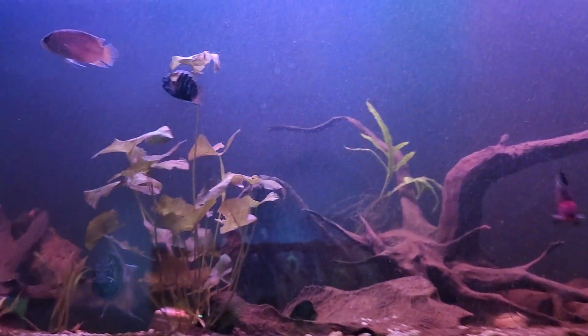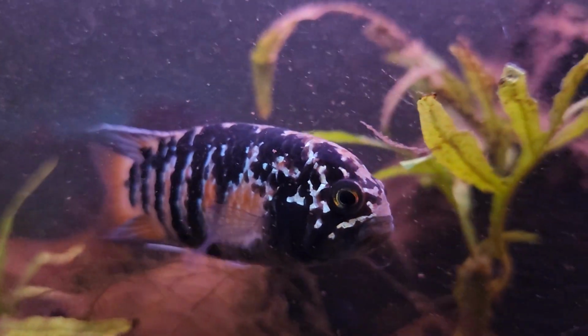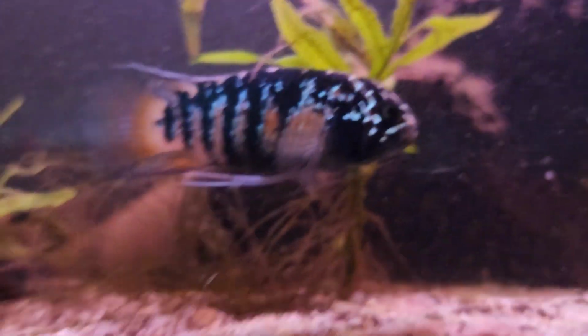And I keep giving you peeks because those zebra car are hard not to stare at. But I'll give you an update video on this tank another day.